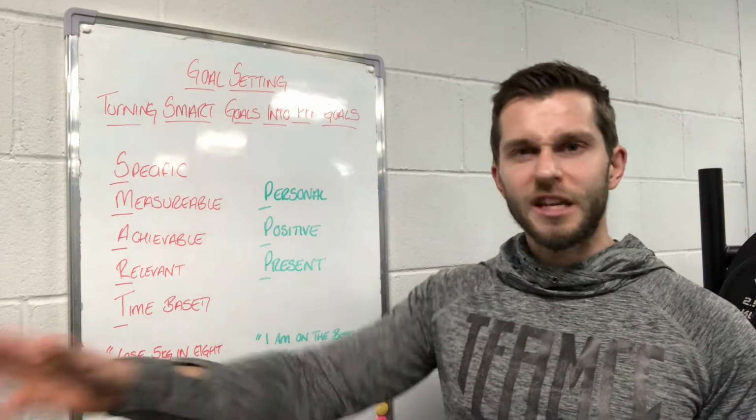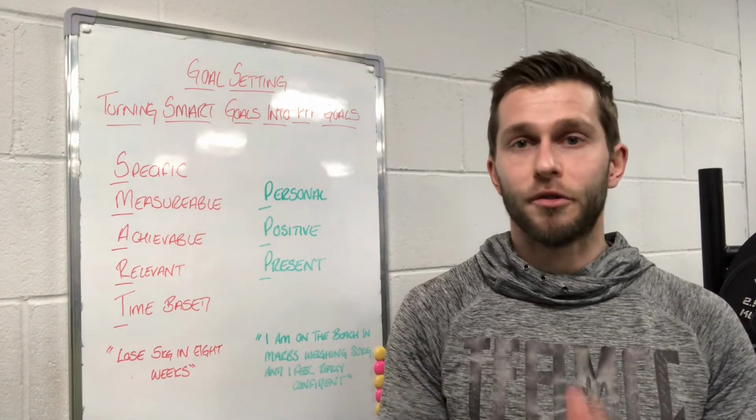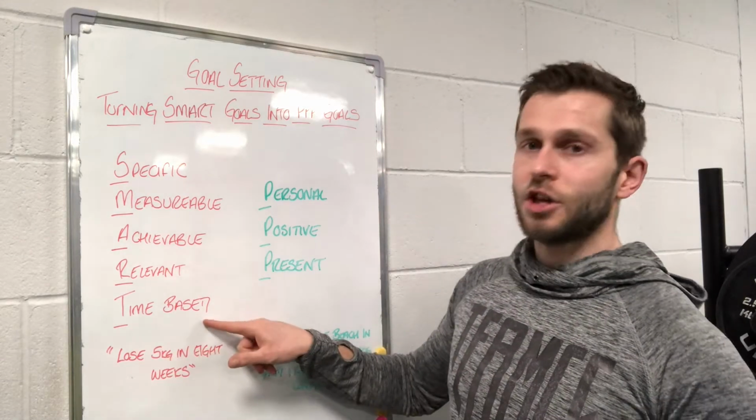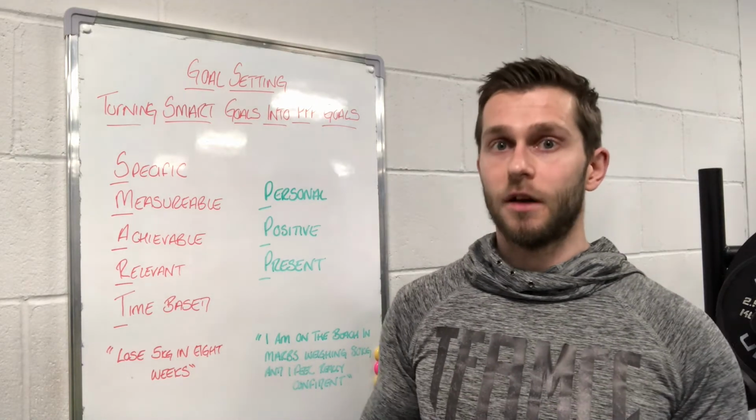So if you give yourself 2 weeks to write that report at work, you'll probably do it and finish it the day before. If you give yourself 3 days, you'll get started straight away and you'll finish it in 3 days. So give yourself a time scale for it, achieve that thing, and that will help you work towards it and get started, particularly at the start.